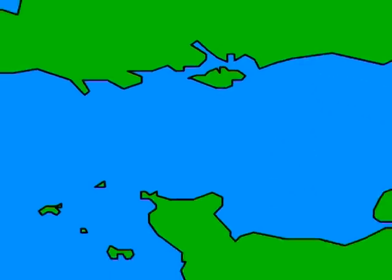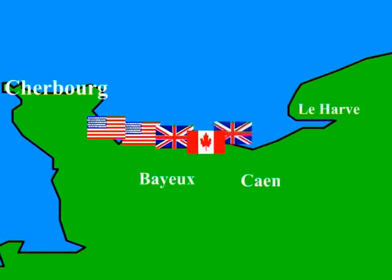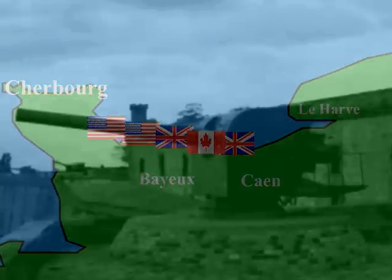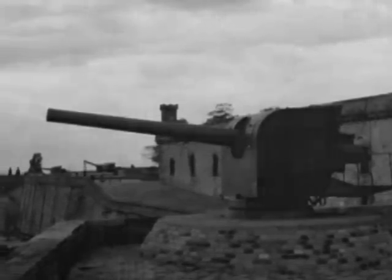The American forces, Utah and Omaha, were the first to arrive at 6:30, with the British forces Gold and Sword and the Canadian force Juno arriving at 7:30. Each force was to occupy and clear their beach of enemy before moving on into the nearest village or town to do the same.